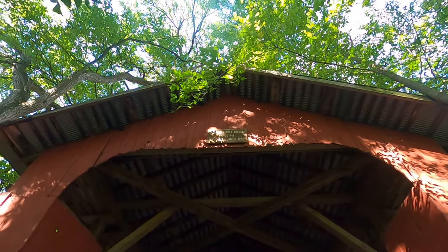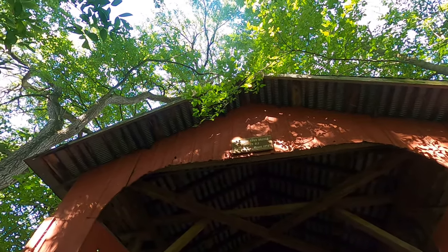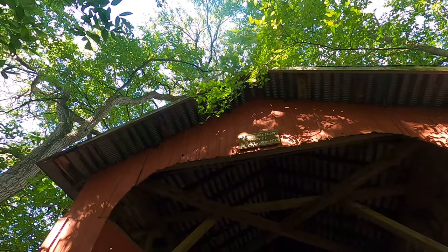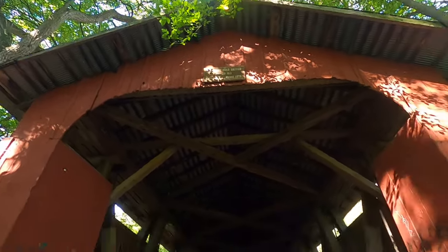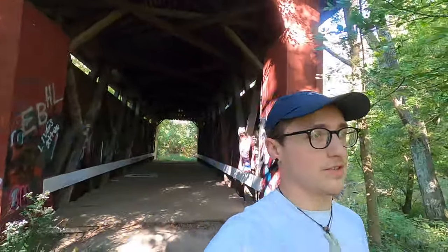Here we are, Cemetery Road Covered Bridge. Looks like it was built in 1886 and moved to its current location in 1975. The actual area it's in is much, much quieter than the Hyde Road covered bridge. I mean, you can hear the traffic on Grinnell Road right beside it here, but other than that, there's no through traffic. This one's only open to pedestrians.